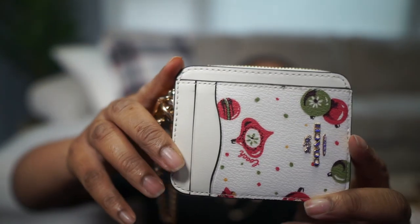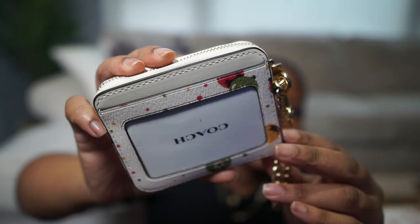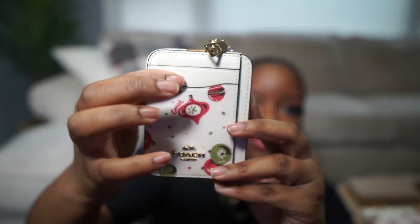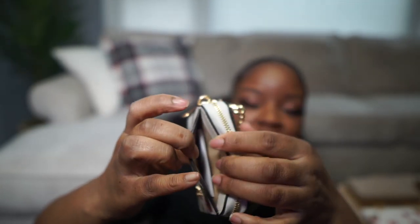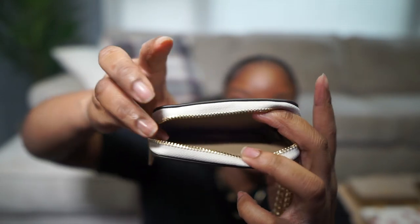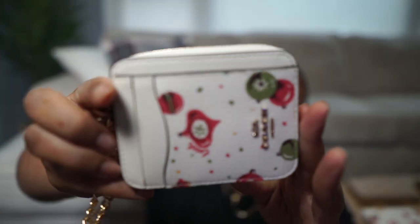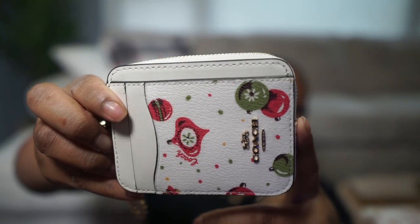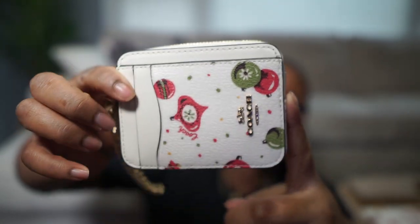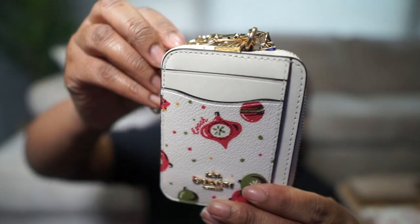It's so small and compact, but you can hold so much stuff inside of it. And then this is the ID case. You can put two cards right here. It does have a slot right here, which holds quite a few cards as well. And then this inner compartment, you can hold coins, you can hold cash, and you can hold several cards in there. I've had all three in this compartment at once, and it still was not full to capacity. So this little baby is definitely a good wallet to have if you like a smaller compact wallet. And it definitely is a staple if you do carry a lot of mini bags, because it doesn't take up too much space. But I just love it in this print.